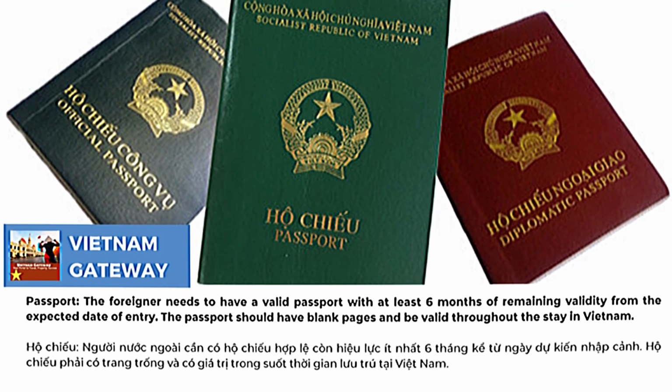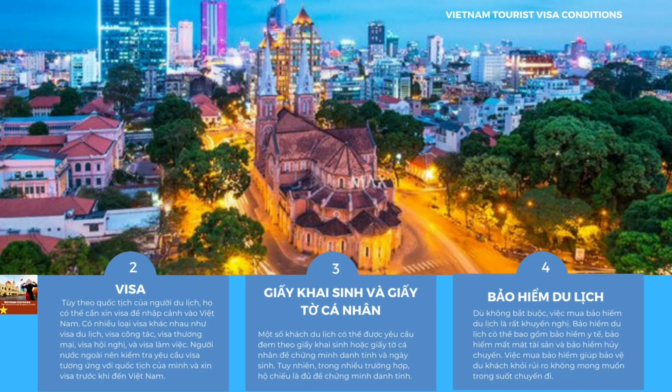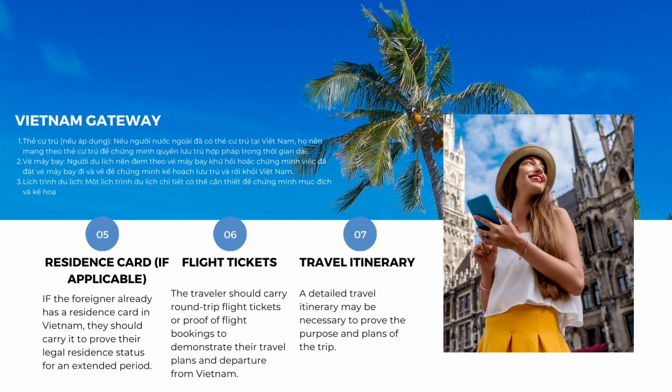Accommodation address. The visitor should have detailed information about their accommodation address in Vietnam. If they have hotel reservations, they should carry the booking confirmation to demonstrate this. Contact information. The traveler should provide contact information such as mobile phone number and email address for communication if necessary.